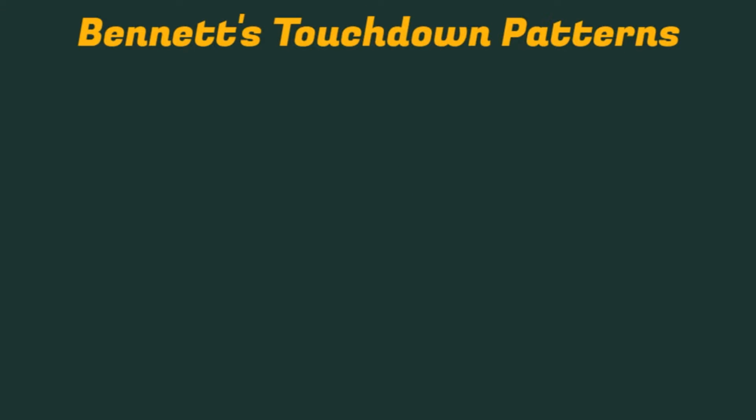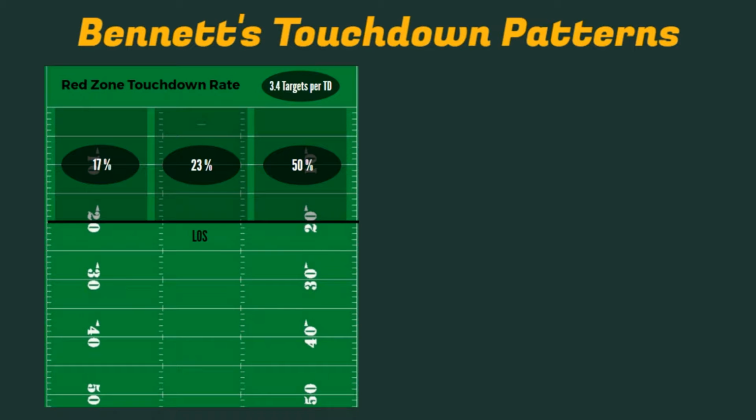Lastly, for Bennett, let's look at how he performs in the red zone and if he produces any touchdowns from passes thrown deep. In the red zone, Bennett is extremely efficient when passes are thrown to the right. He scores a touchdown on half of the targets in that zone, which is amazing. For Bennett owners, I hope the Packers throw a lot to the right in the end zone. But as a Cowboys fan, I really hope they don't.